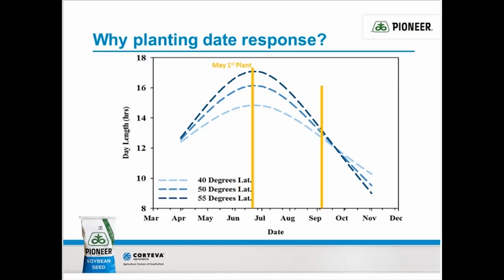So May 1st, here would be lines of approximately the length and duration of reproductive growth. As we can see, we are better capturing the peak day length where the sun's out the longest, and we have a pretty long reproductive window. If we then move to a June 1st planting date, we see that we not only delay flowering to past the peak days of sunlight, but we also shorten the duration of reproductive growth.